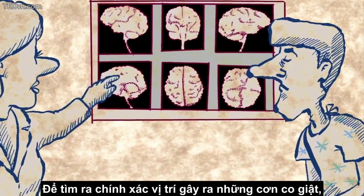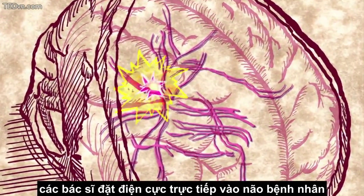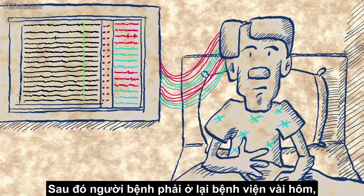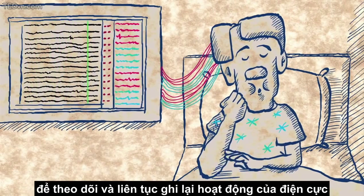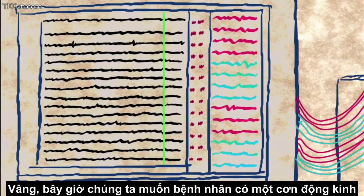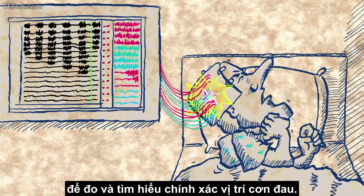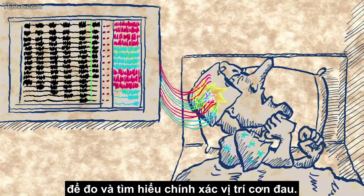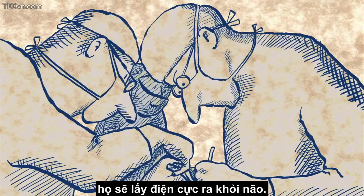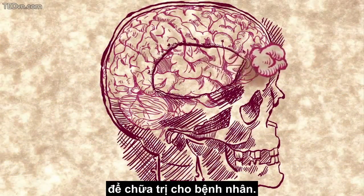In order to find the exact location of the seizure onset, doctors embed electrodes directly into the patient's brain around the suspected seizure center. The patient then stays in a hospital for a few days, waiting to have a seizure, with the electrodes constantly recording the activity inside his or her brain. Yes, now we want the patient to have a seizure, so doctors can use the embedded electrodes to measure it and learn exactly where its origin was. After doctors are sure where the seizures come from in the brain, they can take the electrodes out. Now they know what part of the brain they can remove in order to cure the patient.